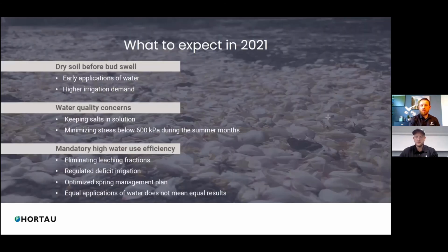Looking at 2021, we've seen dry soil conditions, especially from the winter. We're going to probably get some more rain, but I've seen early applications of water, and I'm already seeing a higher irrigation demand. I'm also worried about my water quality because a lot of my water allocations have been pulled back, and we're using more well water. At this point in time, I need to make sure that I'm keeping those salts in solution and that I'm minimizing stress in the summer months below 600 kPa because I'm going to start consolidating salts in the root zone.